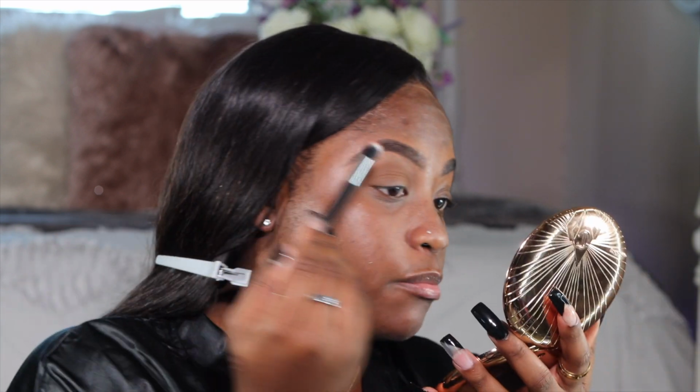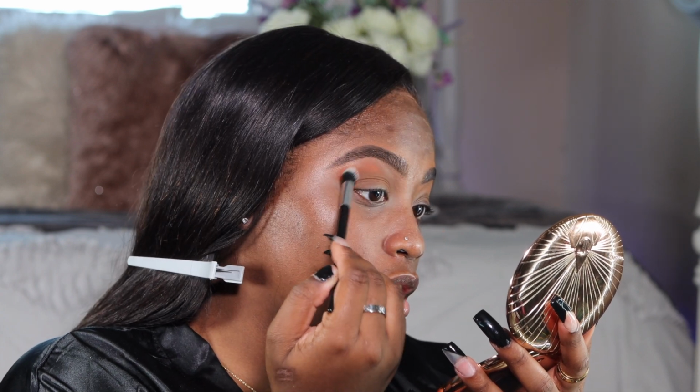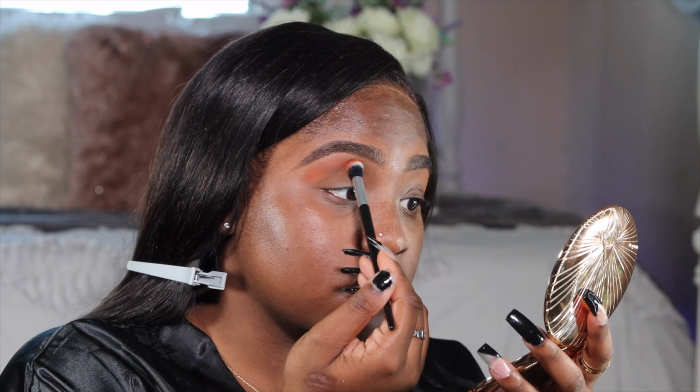I'm gonna take the shade Seduction on a Do Care number 14 brush, and I'm just gonna pack that on top. Okay, pigmentation. Y'all see that?